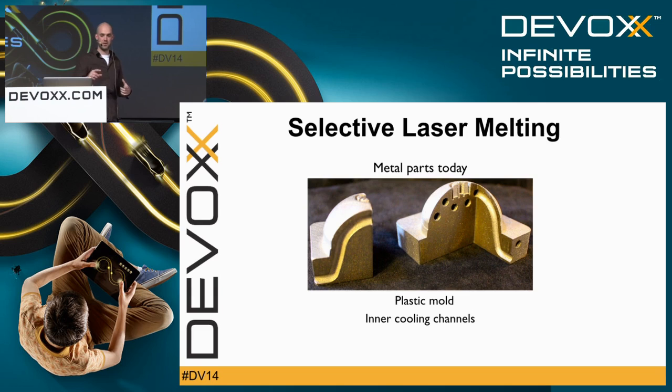What we have done here is we redesigned the plastic mold with internal optimized cooling channels. This cannot be done by a conventional way. You can drill a hole, but you cannot drill a curved hole. And here you can clearly see the curved inner cooling channels, meaning we now have a conformal cooling of the mold, and our plastic parts that are made by this mold have a higher quality. Those are typically applications today in additive manufacturing, the internal cooling channels.